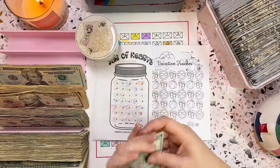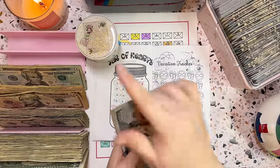What's that called? Not a page holder. Paperweight. Yeah, it's my paperweight.